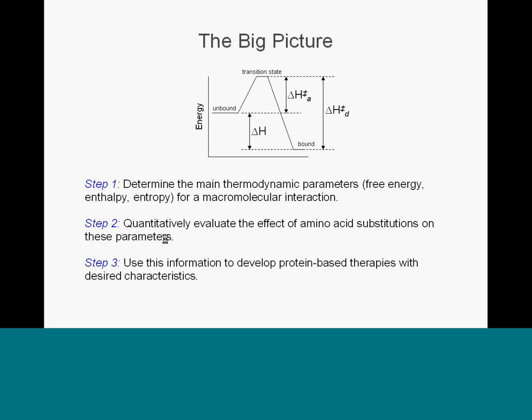Okay, so to put all that business behind us, the big picture is that we want to determine the changes in free energy, enthalpy, and entropy for an interaction, in this case an interaction between an antibody and a ligand. And then we want to perform the same experiments after making amino acid substitutions, and see what the effect of those substitutions is on enthalpy, entropy and free energy. If we can determine these relationships, we can then use this information to develop protein-based therapies with desired characteristics, perhaps to develop hypotheses to enhance association, or more relevantly, to slow down dissociation of, say, a therapeutic monoclonal antibody.